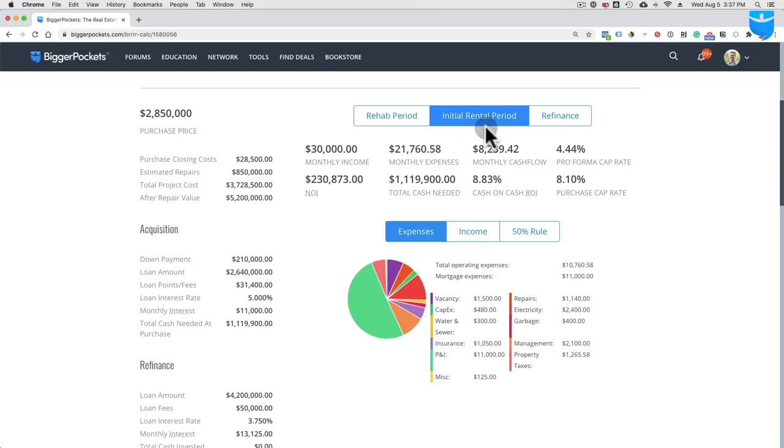And then doing the initial rental period, this is the really important part here in the refinance. So you're at $30,000 a month in rental income. You're at $21,000 monthly expenses. That sounds way too high. That must include the mortgage. Yeah, that's what it is. That's including the mortgage. So what we're going to do here, just double check. Vacancy at $1,500, about right. CapEx, $480. Water, sewer, $300. Insurance, includes principal and interest on there. So they didn't do the interest only? Oh. Which is fine.